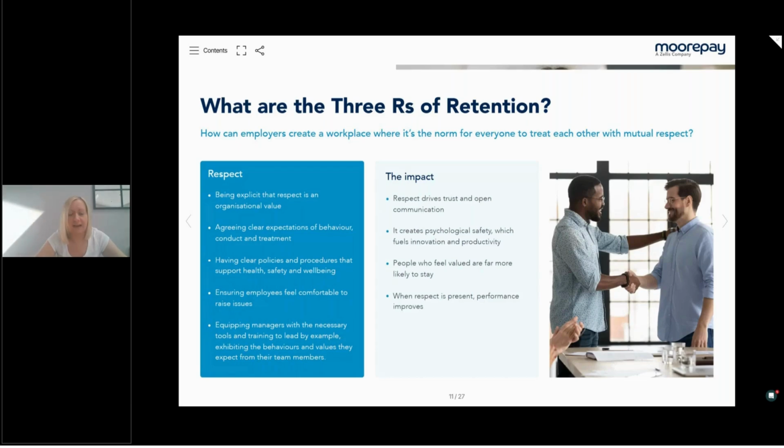You need to agree and communicate to all your employees what those expectations of behaviour are for conduct, for treatment. Ensure that these are followed right from the top of the organisation, led by example, and that they are filtered right down to the bottom of the organisation.